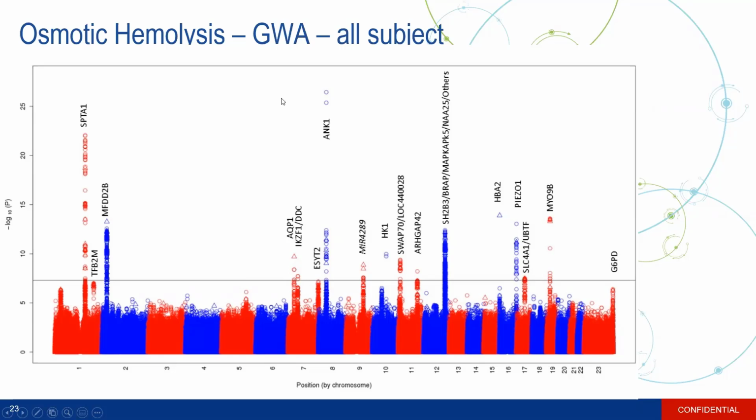Many of the genes like spectrin and ankyrin are the first and second most common proteins in the red blood cell membrane. Aquaporin is a blood group. Hexokinase is active in the blood. Hemoglobin, that's the hemoglobin beta locus. There's also the hemoglobin alpha locus. SLC4A1 is band 3, which is the fourth most common protein in the red cell membrane. So what we saw was actually a very nice GWA study that made a lot of biological sense.